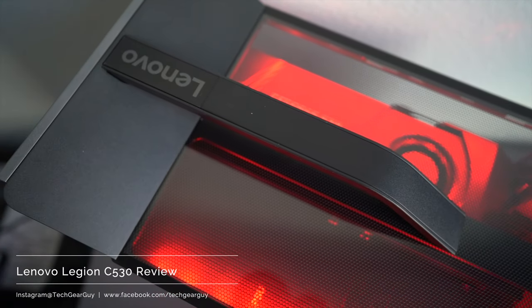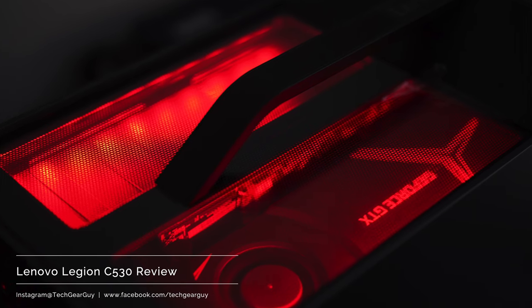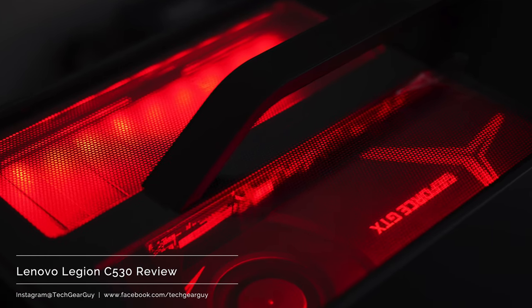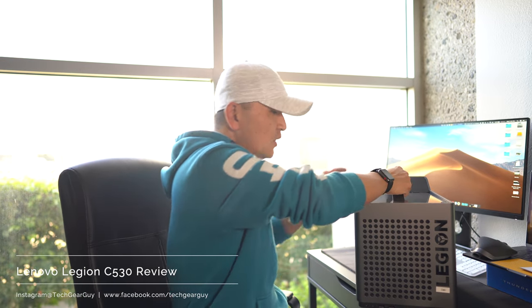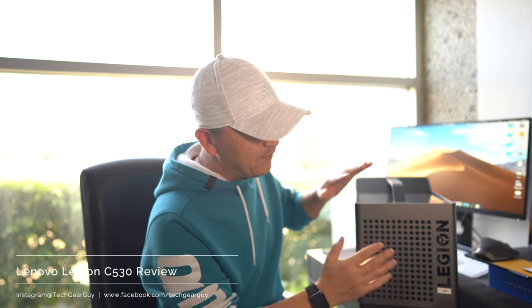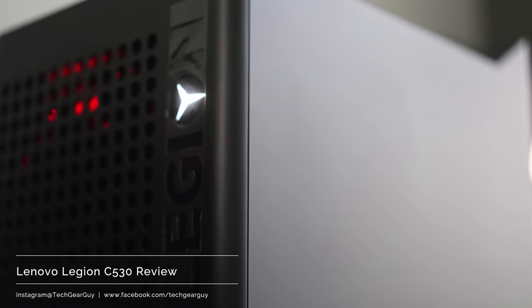A little bit of a grunt every time I have to lift it. A little acrylic top window that shows you the red hue lighting that comes on when you turn the computer on, and the power button located right here, right up at the top. And the front bezel has a very understated Legion logo, and the logo lights up when in operation.